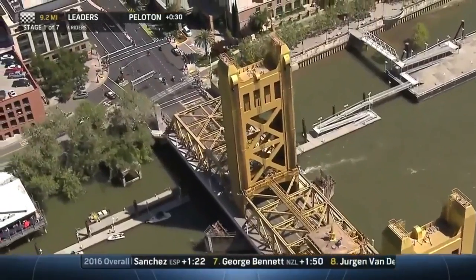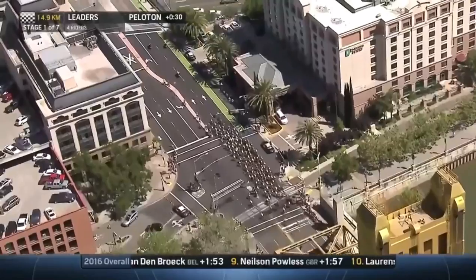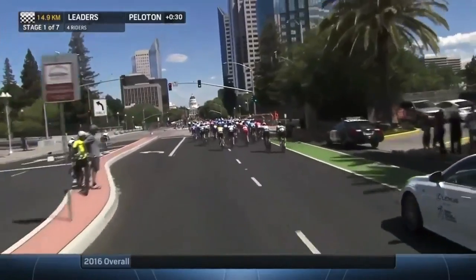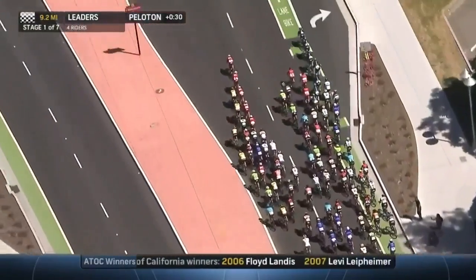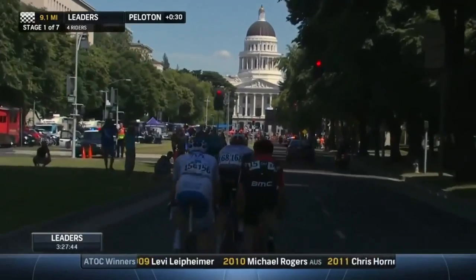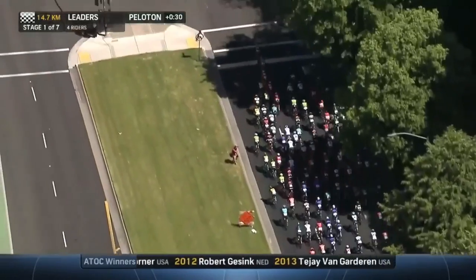Over the Tower Bridge here as the riders race into town itself. But I'll tell you what, they might well snick the sprint as we come down towards the State Capitol building there, because that's where the sprint is. First time underneath the finish line. But even if the same guy wins, it's a total of 6 seconds. The winner of the day gets 10. There's 4.5 kilometers to go to the first time across the line. That's around about 2.5 miles. It should take them less than 5 minutes to get there.